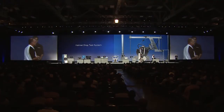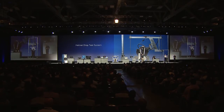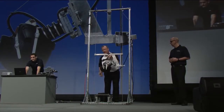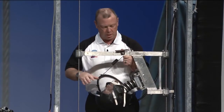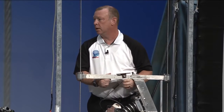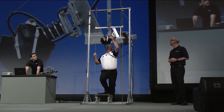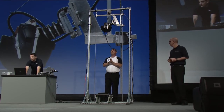Great, so tell us about the system that you've built. So I've modified the standard apparatus that's used for testing helmets. Instead of the standard head form, I replaced that with a crash test dummy head and neck. So when the head form impacts the force plate, it will actually rotate. With sensors embedded at the center of mass of this head form, we're able to measure the linear acceleration as well as the angular motion of the head. Now I'm going to raise this up to a height of 2 meters. And when it drops, it will impact the force plate at a speed of 14 miles per hour.